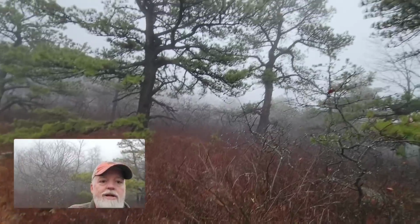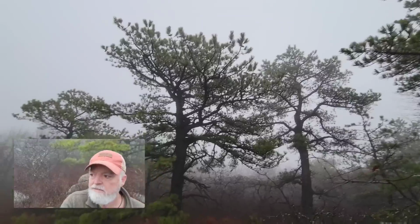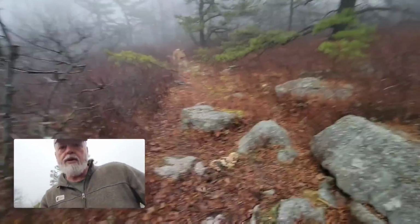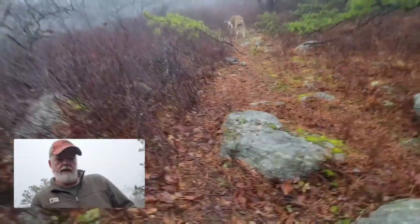You can still see the wind blowing them pines a little bit. There's our mushrooms again. Like I said, those were pretty awesome, right down here on the trail.